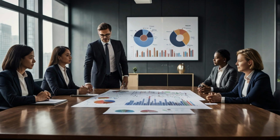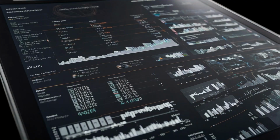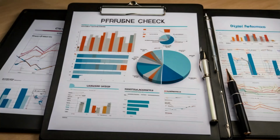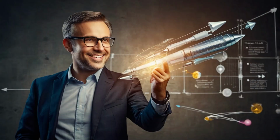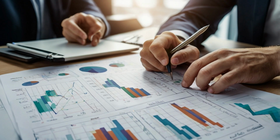Another important factor is management and leadership. Research the company's leadership team and their track record. Are they innovative? Do they have a clear vision for the future? A strong management team can make a significant difference in a company's performance and growth prospects.